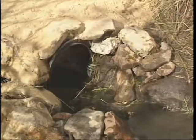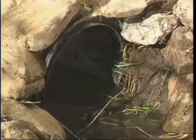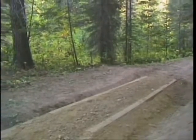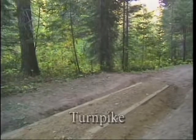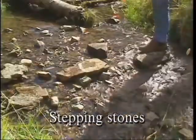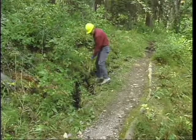Another solution is to locate the source of the water, usually a spring or seep, and channel water away with ditches or culverts. You may also consider elevating the tread above the wet ground with a turnpike, puncheon, or stepping stones. In most cases, draining a trail is easier than elevating the tread above wet ground.